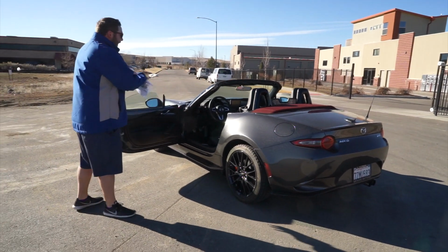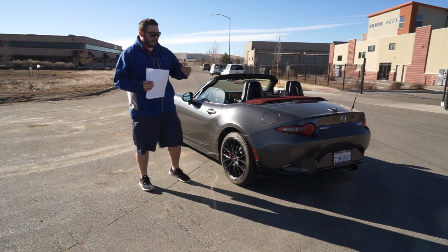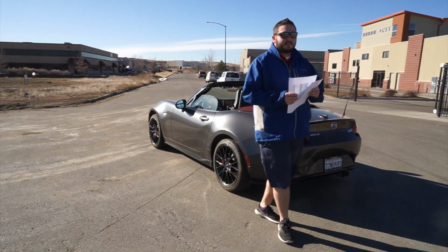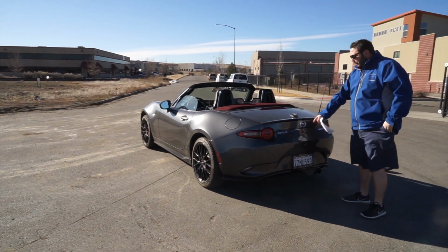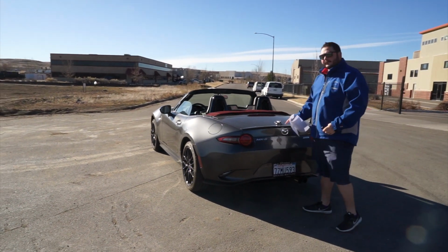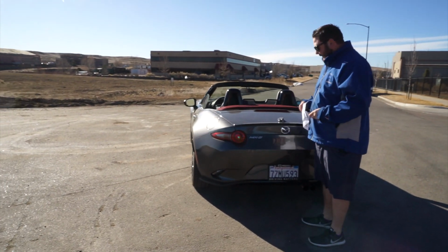Just something to note, it's got the Mazda infotainment system, which I like to call the Audi infotainment system in a Mazda format, because it's very, very similar, very easy, simple to use operation. There's no button back here for the trunk, so you've got to open it either from inside the cab or from the key fob.